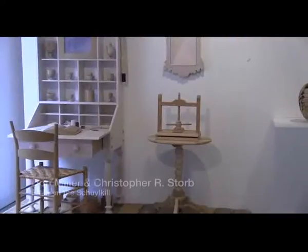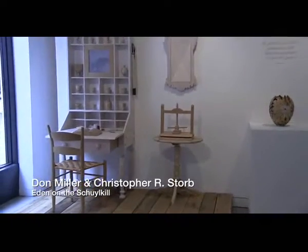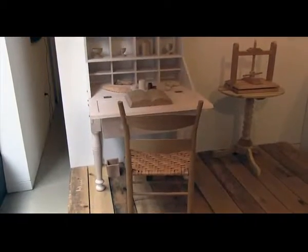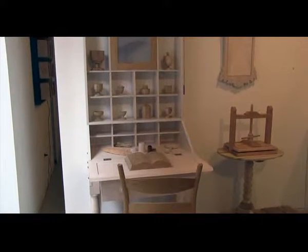I'm Chris Storb, and I did a collaboration with Don Miller. Since we're both in the area, we wanted to do something very closely in collaboration with Bartram's Garden itself. So we looked through the entire property for an appropriate place to work and found a location in addition to the house called the Conservatory.